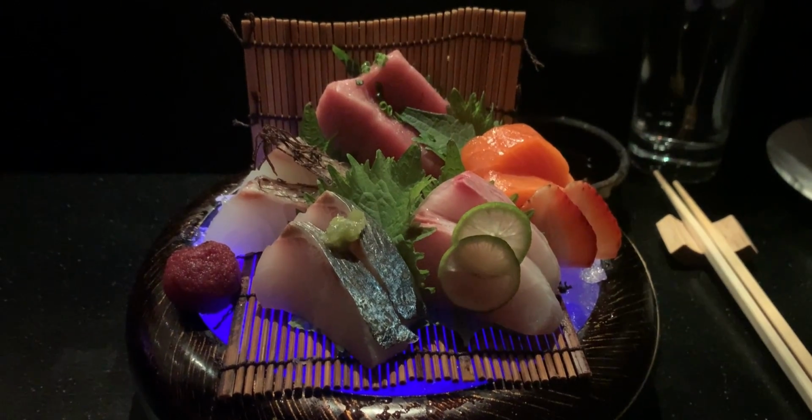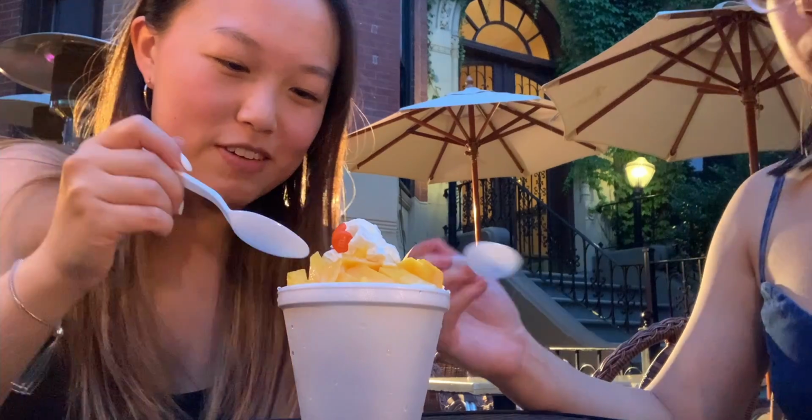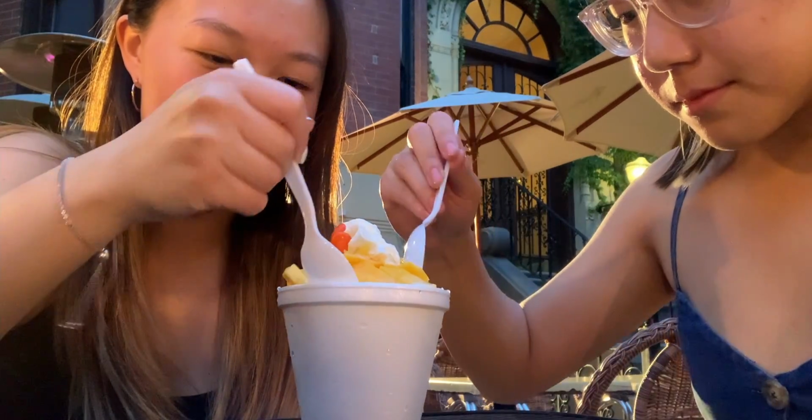We are at Omakase and we're so excited because we haven't had good sushi in so long. We got our shaved ice. We got mango, which is literally one of my favorite flavors ever. Let's give it a bite.